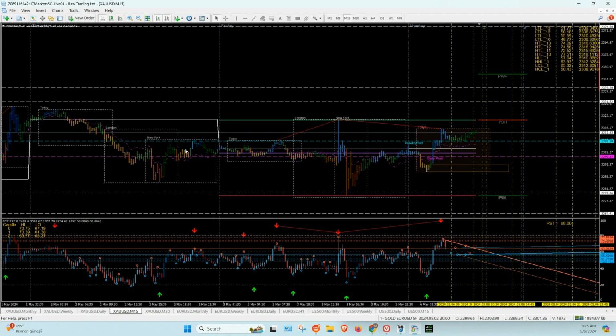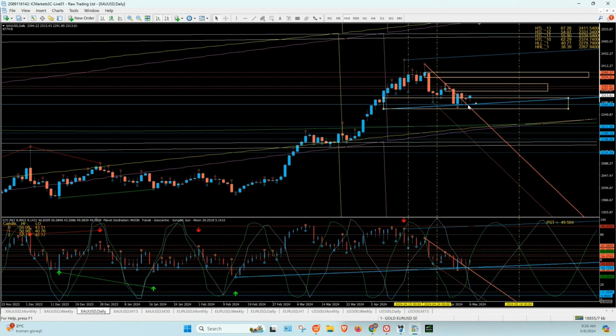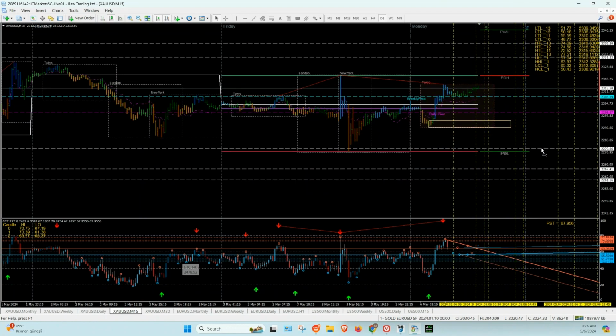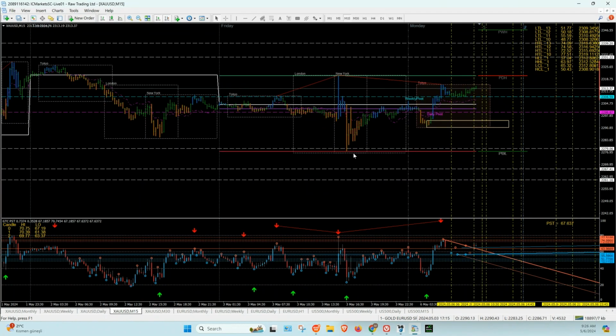So as you can see here, we've also got a bit of a sideways market. The market is trading in a range. So what to do if the market comes back down? If the market comes back down, we've got levels here at 40 and 38, which is 2279, 2267, which are going to be below the low of the previous week and the low of the previous day, which is there.